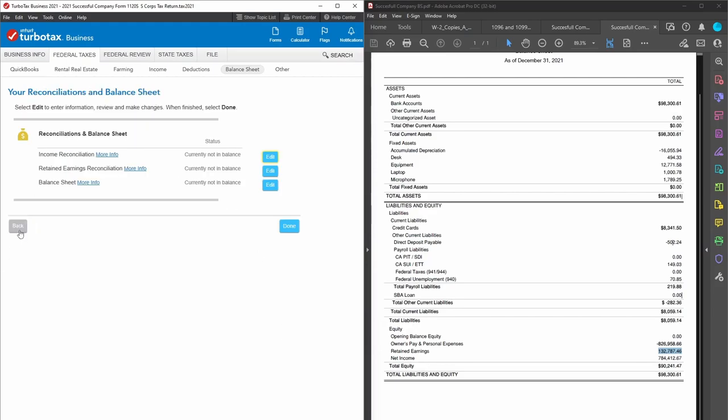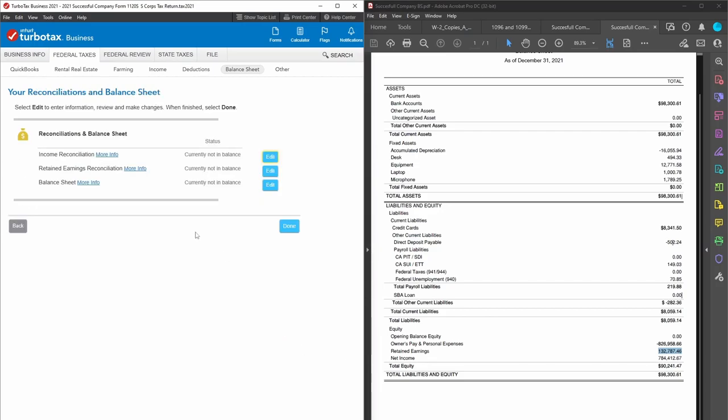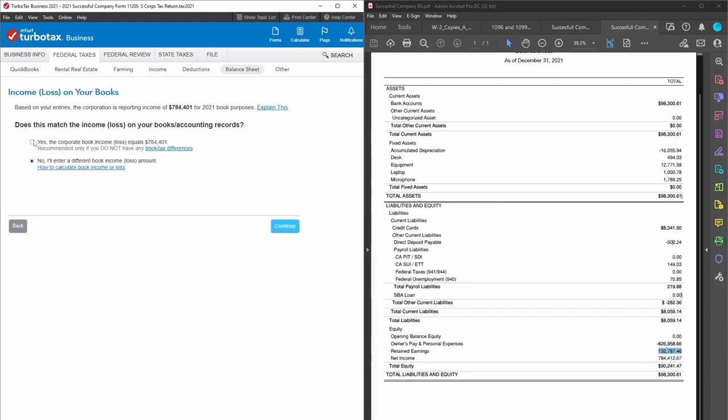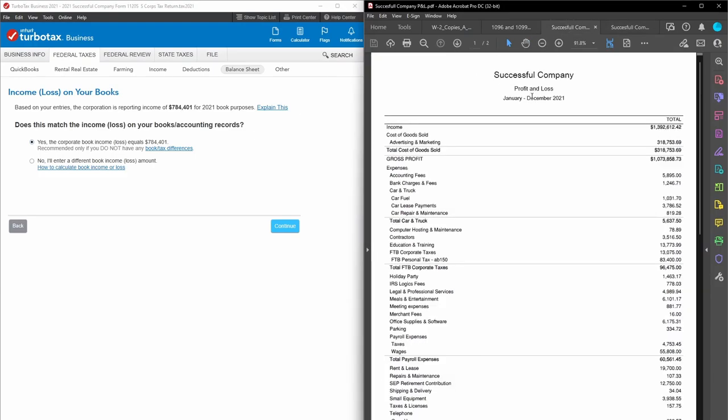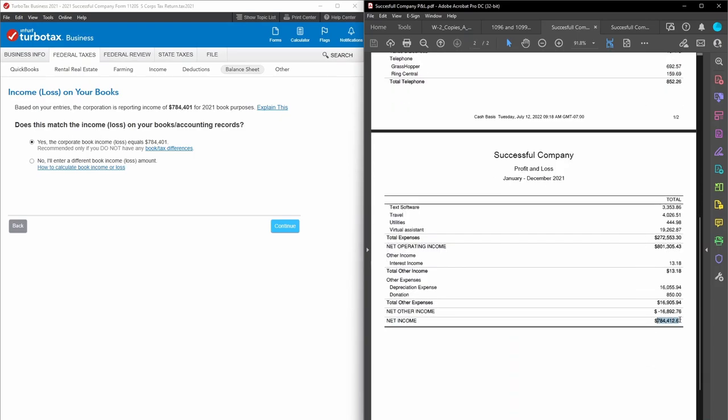Okay, so we said no, we ignore the other two, because what we're going to do now is go back to income reconciliation. Okay, and then we'll finalize back to the balance sheet to make sure it balances. So income reconciliation, it does match to our income. So we go to a profit and loss. Profit and loss, we have 784, 4012. Okay, does it match? Why?